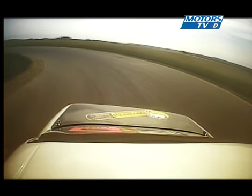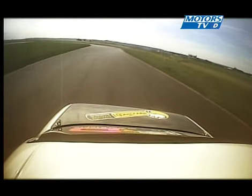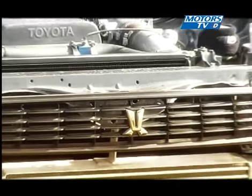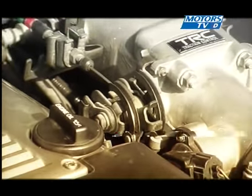And the second round of the championship will be held on the 22nd of July, which will also take place, as a matter of fact, here in Pouilly. So 5 races overall for the French Drift Series.